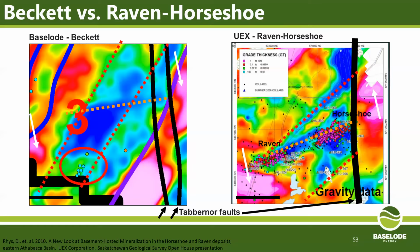What's happening over at Beckett? What does that structure, if it is a structure, have anything to do with the potential for mineralization? Let's hope it has a lot. The similarities between Beckett and Raven-Horseshoe are very striking. Gravity low feature emanating out from a Taberner fault.